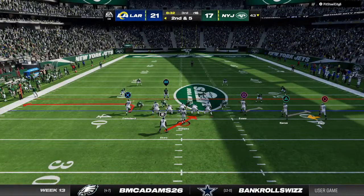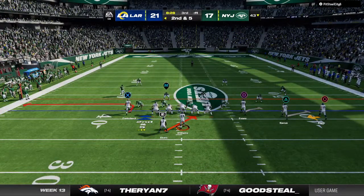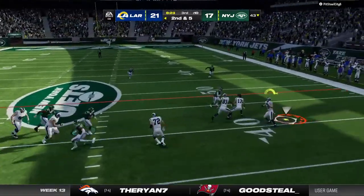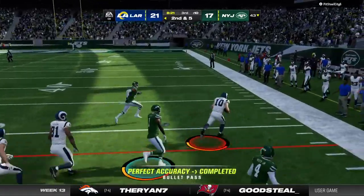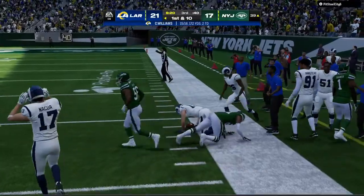Set. Ready. A quick throw caught by Kupp out wide, and they'll get him down as he's inside the 40.